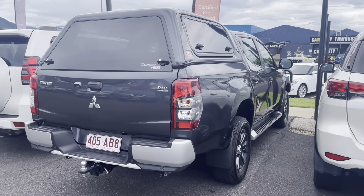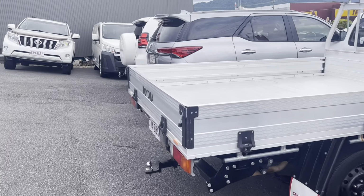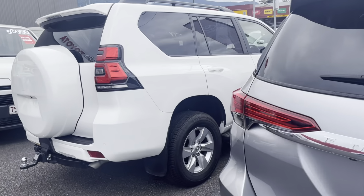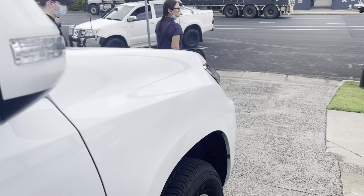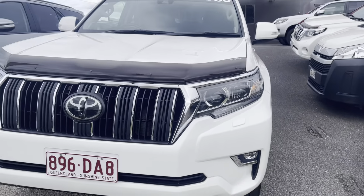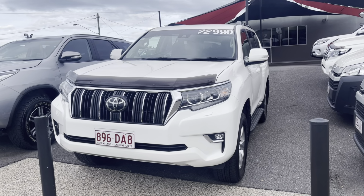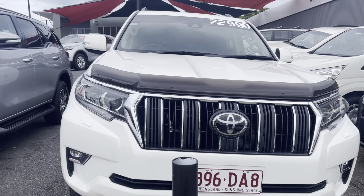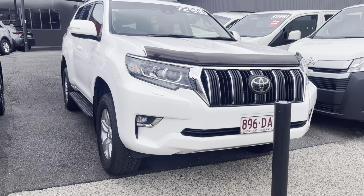So let's get straight into it right now. I just want to go through this vehicle with you, Ross. Hey Ross, the vehicle you're inquiring about is our 2019 Toyota Land Cruiser Prado GXL in crystal pearl white. This vehicle is a one owner, full books, full service history, only done 16,000 Ks. So I'm going to get straight into it.